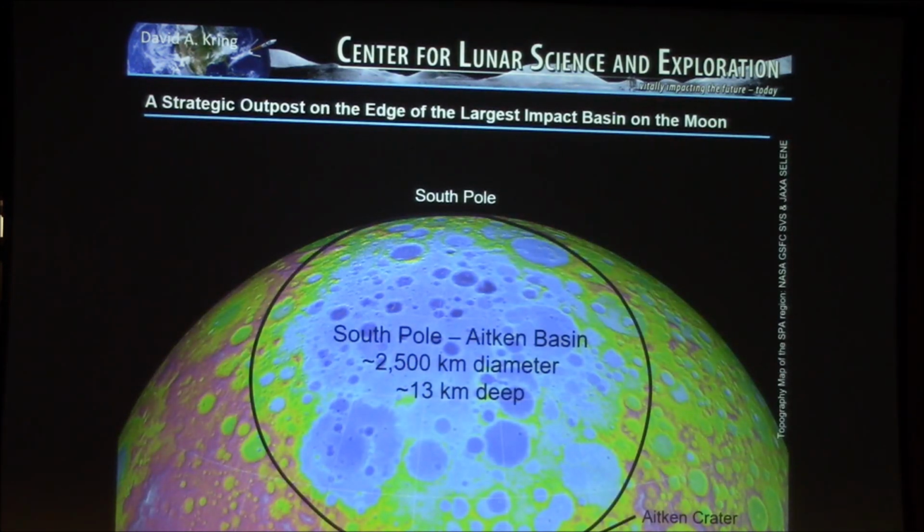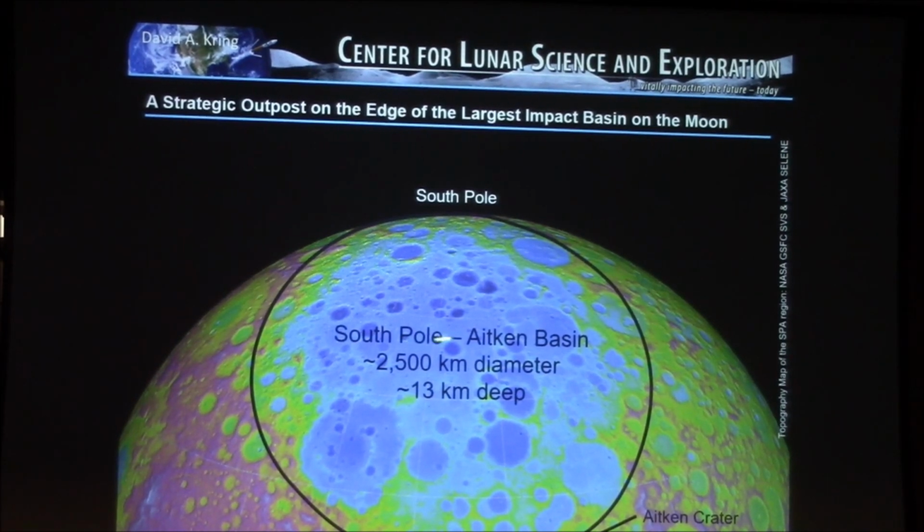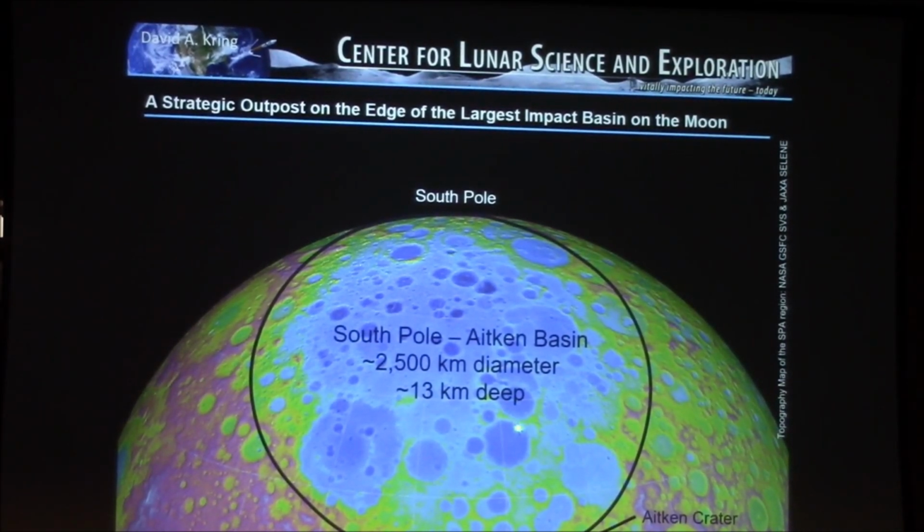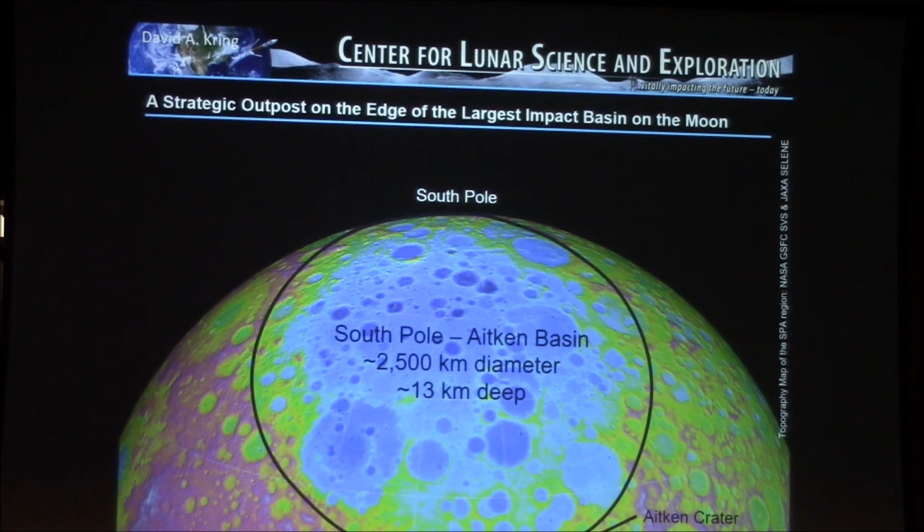Now, these missions, certainly Artemis III, landing at the South Pole, is going to establish an outpost on the edge of the largest impact basin on the lunar surface and arguably the largest basin in the solar system. It is called the South Pole Aitken Basin because its diameter spans from the South Pole 2,500 kilometers to the small crater called Aitken. It's 13 kilometers deep, so it is an absolute monster. So, you know, this is a good size structure relative to the United States and North America. It is quite immense.